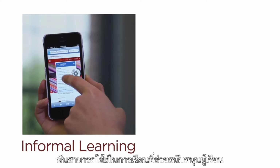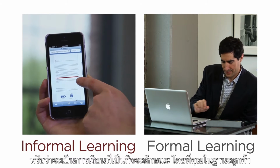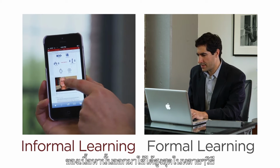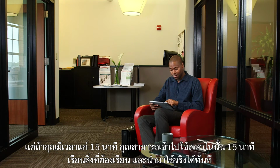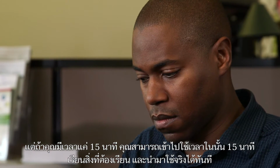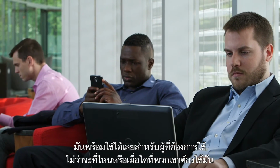It can be used to support informal learning, where a manager has a point-in-time need, or more formal learning, where you as a client can develop a program to leverage that content in a number of different ways. For any given topic, you can consume all of the content. That may take 2 or 3 hours. If you have only 15 minutes, you can go in there, learn what you have to learn, and apply it right away. It's available for these folks wherever and whenever they need it.